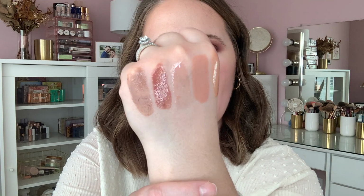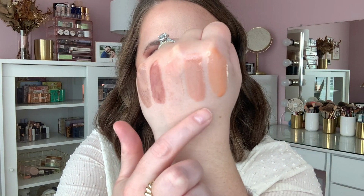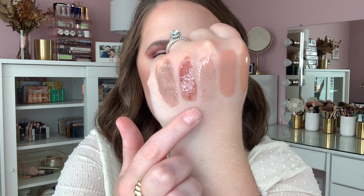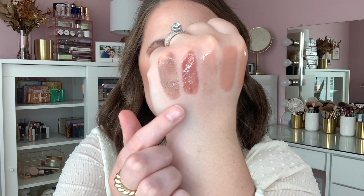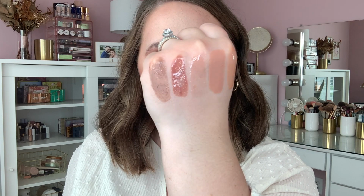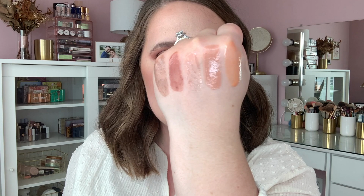So here we have them all right next to each other. So we have Tower 28 Shine On Lip Jelly in Oat, Dose of Colors Can You Not, Kaja in Milk Tea, Kaja in Rosy Mocha, and then NYX This Is Milky in the shade Cookies and Milk. Again, just like the other lip products I've been talking about, you can really tell the different undertones and the different shades. You know what I'm gonna say? I need all 5 of them in my life.